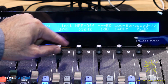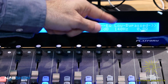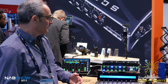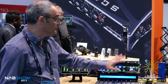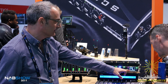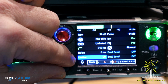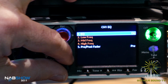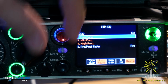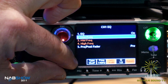Now I can do things like delay adjustments, limiter on and off, high pass filter, EQ band. I can turn my EQ on here, and I have 3 full bands of EQ. Don't worry, if you don't have one of these, you can still access the full EQ from the new channel screen. Oh wow, look at that. This is a total new design of the channel screen. Sure is. I can come in here and select my EQ and adjust any of these bands: the frequency, the gain, the Q factor, the type, you can bypass, it's all here.